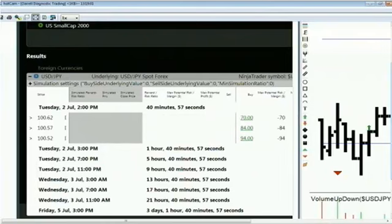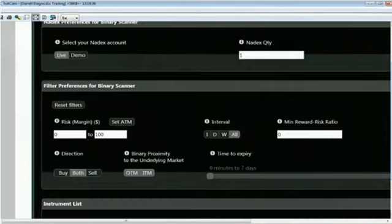What is my trade? What do I want to accomplish? I want a short-term trade. I want to bring in a nice return. Let's use the scanner, and we'll narrow it down.